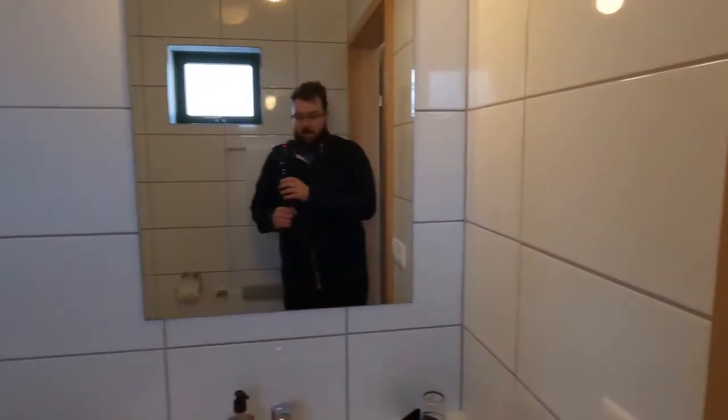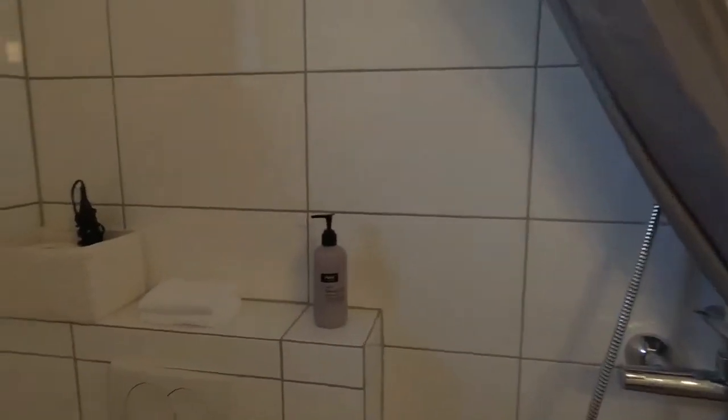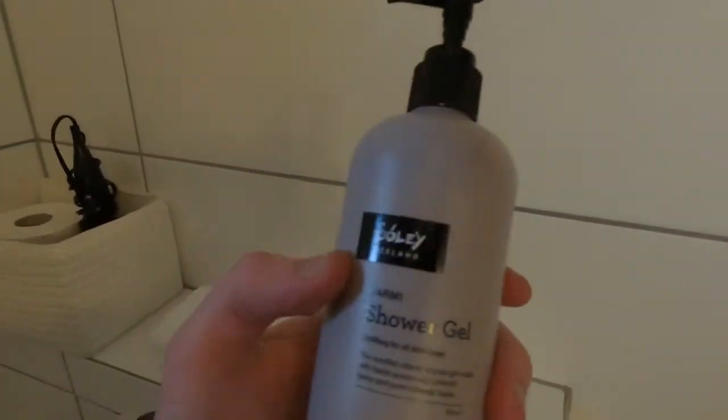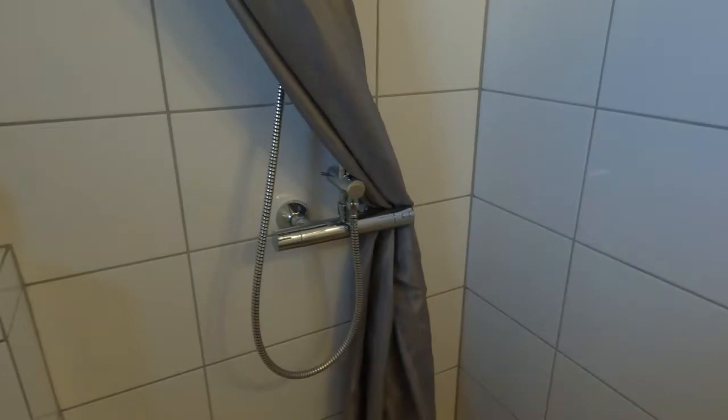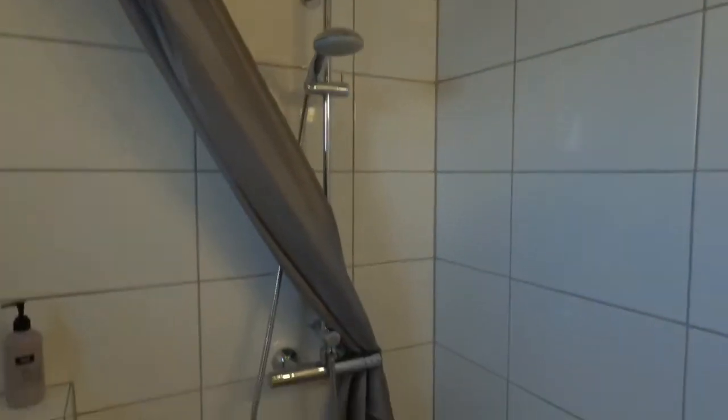Right. Bathroom. I forgot we haven't done that yet. Come with me into the bathroom. Here we are. It's quite lovely actually. Let's turn the lights on. We have, once again, this brand of shower gel and stuff, which appears in quite a few of the hotels. It's very good. I like it a lot. There's the shower and shower curtain.